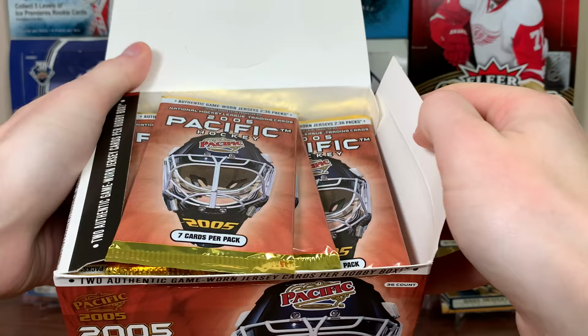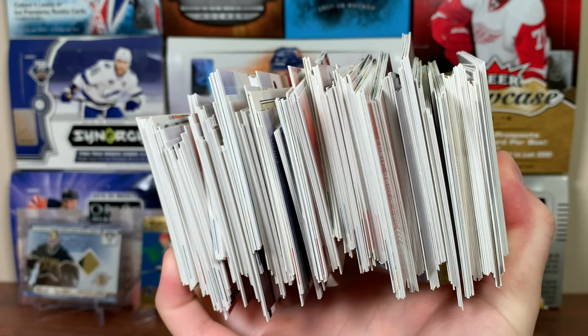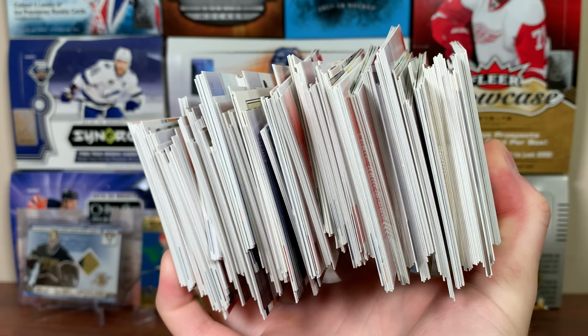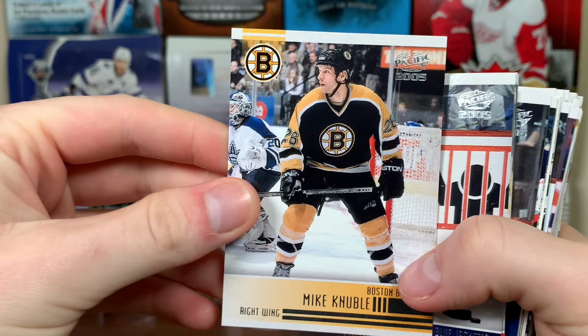Okay, so here are the packs. It's 7 cards a pack. I'm going to take all of these out and put them in one big stack. So hold on one sec. All right, here is all the 36 packs out. Let's get right into it. Oh my gosh. Okay, let's just grab a clump here and let's check out some 0405 Pacific.